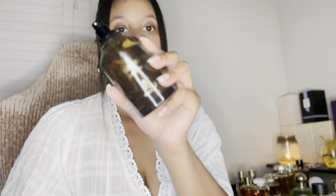The more and more I smell it, it's not as strong. But I don't know if my nose is just getting used to that. So you have to just beware and you have to know what you like. This is definitely not my scent profile, so I'm going to pass that along.